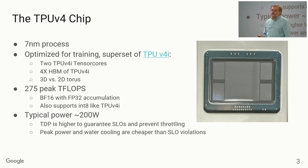We have 4x the HBM capacity of TPU V4i. You need a lot of capacity for holding activations, gradients, optimization parameters, things like that. And it has a 3D versus 2D torus. So this is the first time we've had a 3D tori in our machines. It's 275 peak flops, but we've designed the machine to get a very high sustain number. For some of the reasons that Bill talked about, there's a lot of overheads and you want to minimize those overheads. And one of those is wasting flops.